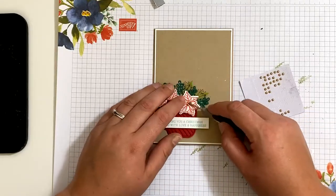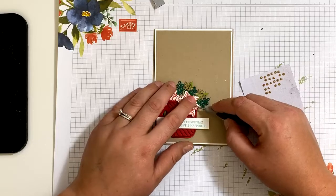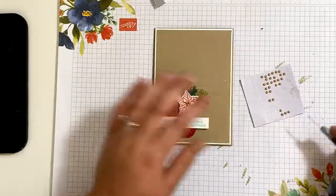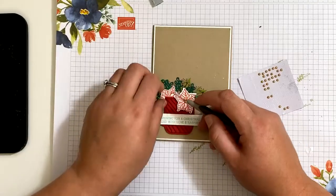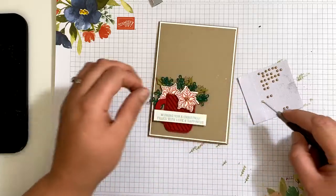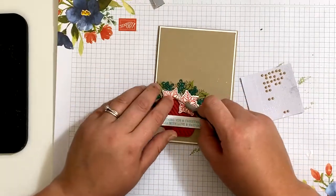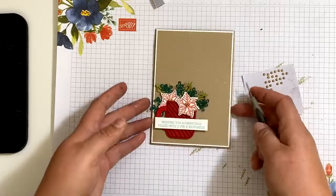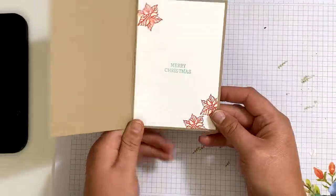And I find that I haven't used these pearls as much as I wanted to, so I'm glad to be using them, because then I don't feel so bad about owning something I really haven't used. Actually, the center of this one is disappearing underneath, but that's okay. We'll just apply maybe 2 where you can see it. Okay, so that is that card.